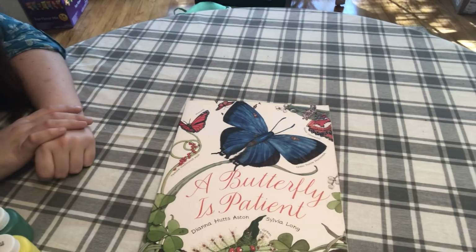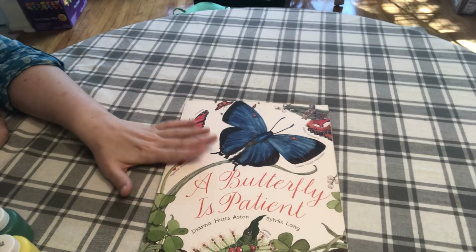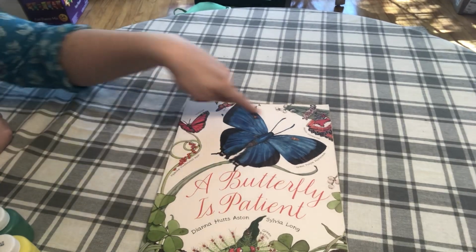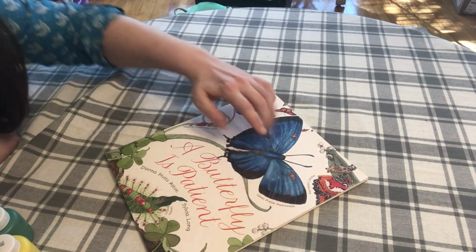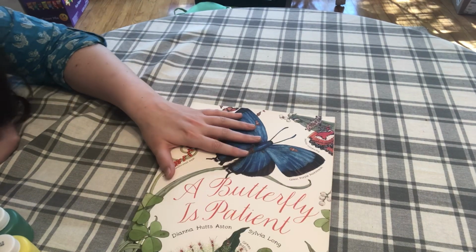We're gonna do a butterfly STEAM activity today. So to start our activity, I thought we would read this book, which is about butterflies. You can see this beautiful blue butterfly in the pattern. It's called A Great Purple Hair Streak. That's this kind of butterfly, A Great Purple Hair Streak.